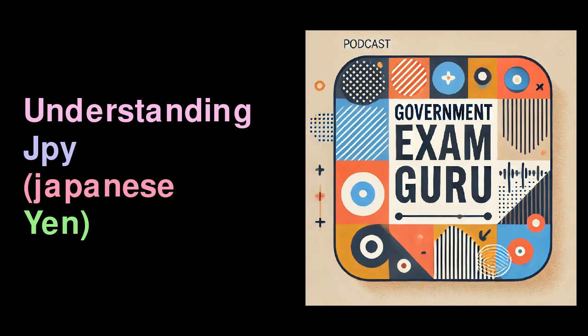Conclusion. The Japanese yen is not only a critical currency in the global market but also a symbol of Japan's economic history and resilience. As it continues to navigate contemporary economic challenges, understanding its dynamics becomes ever more essential for investors and traders alike. As the yen undergoes significant changes, including redesigned currency notes and economic policies aimed at tackling deflation, its future remains a pivotal aspect of the international financial system.